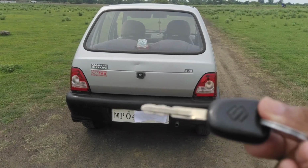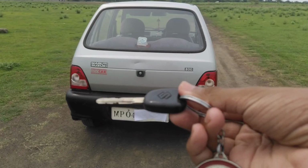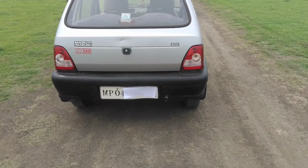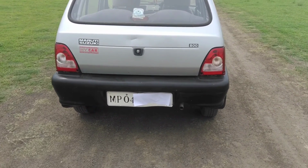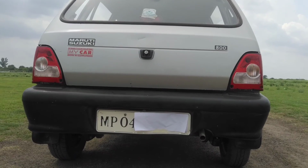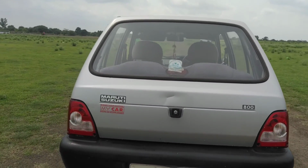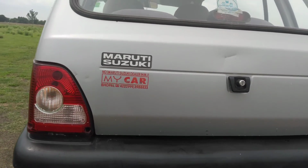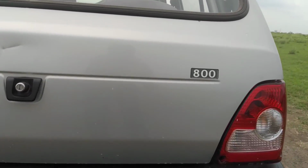These are the car's keys. You don't get any central locking system in this. The car here is the 2007 model standard variant, which has been only driven close to 35,000 kilometers. This is the rear profile of the car. Halogen based tail lamps with turn indicators and reverse lights. These are the car's badging.